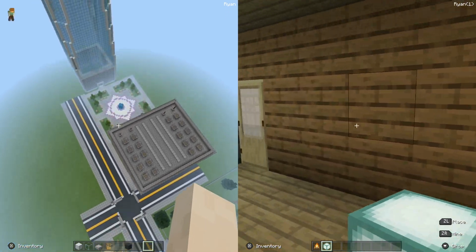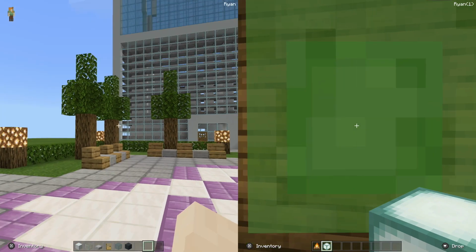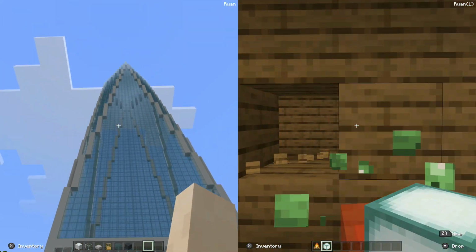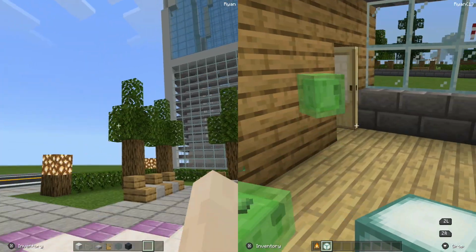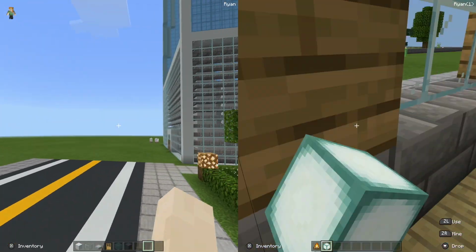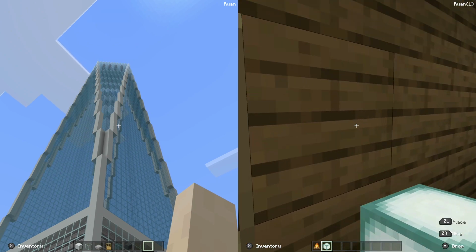Alright, yeah, so there you go. That's what it looks like. Let me go down to the plaza and see how it looks from down here, looking up. Yeah, look at that. That looks really nice. That is lit. I want to see what it looks like from the corner looking up as well. Yeah, I think this building looks pretty cool.